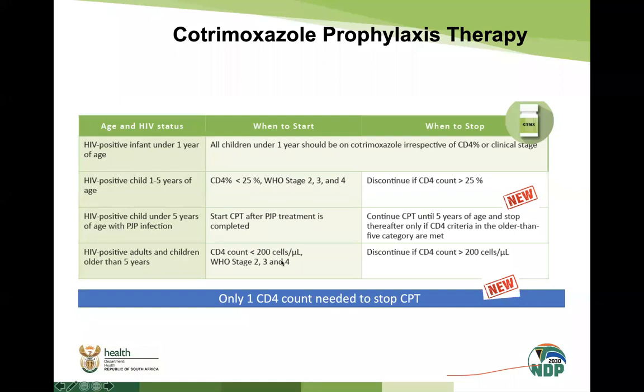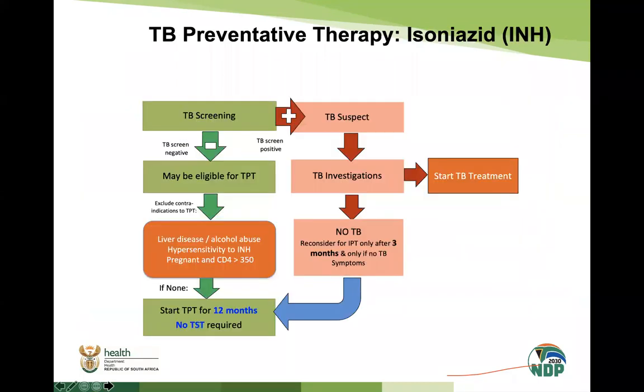So if you have a pregnant mom whose CD4 count is less than 200 or her WHO stage is stage 2, stage 3, stage 4, she should be on cotrimoxazole prophylaxis. So all HIV positive pregnant women who are symptomatic, WHO stage 2, stage 3, stage 4, should be initiated on cotrimoxazole prophylaxis therapy. So you'll prescribe the drug cotrimoxazole 960 milligrams once daily, right? It's a daily tablet that they need to take, right?